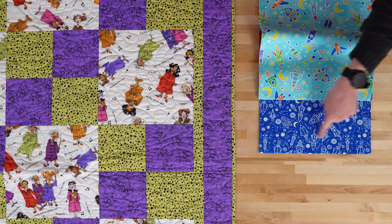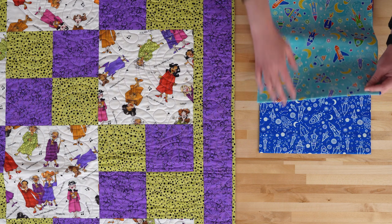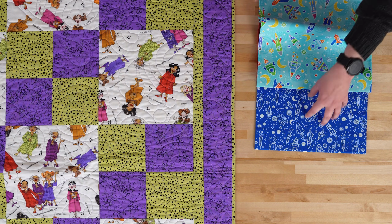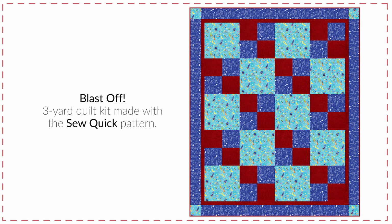This is like the highway. It's such a fun fabric, so cute, and perfect as number 3. Look at how it picks up the blues. I love it. So that's going to go in our purple right here. I love how it turned out.